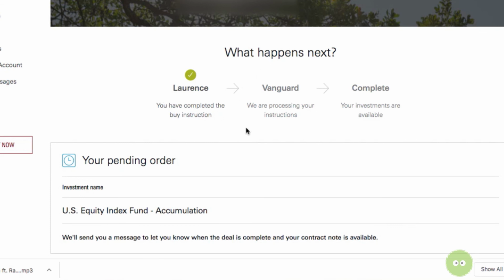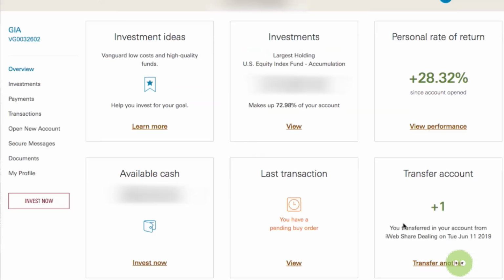And what happens is these funds are purchased once per day. They are usually done before 11 a.m. UK time, or if you purchase them after 11 a.m. or 11:30 a.m., they get purchased the next day. That's just because the markets are closed in the US. So after I've completed that buy transaction, you're going to see that it's pending. So down here under last transaction, you have a pending buy order.